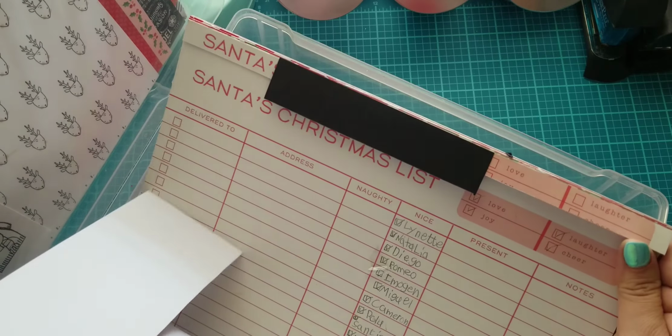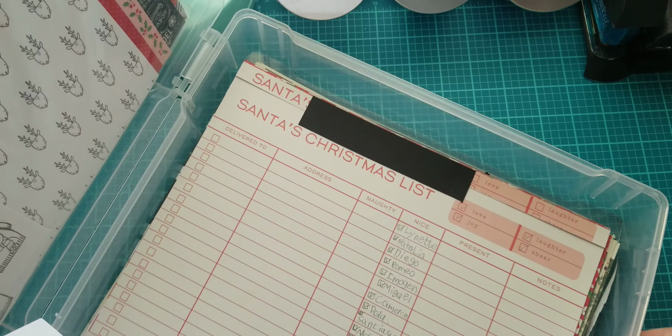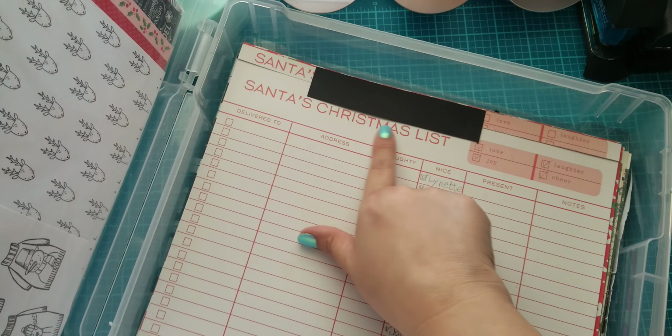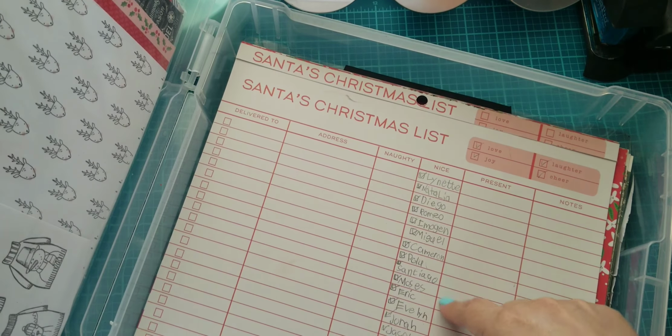And so I have this pad right here. Oh, how cute. This is my daughter's handwriting. Look at that. How cute. She must have written the names of her classmates on here on Santa's Christmas list. Oh my gosh, that's adorable. Okay, so anyway, that's definitely going in my December daily.